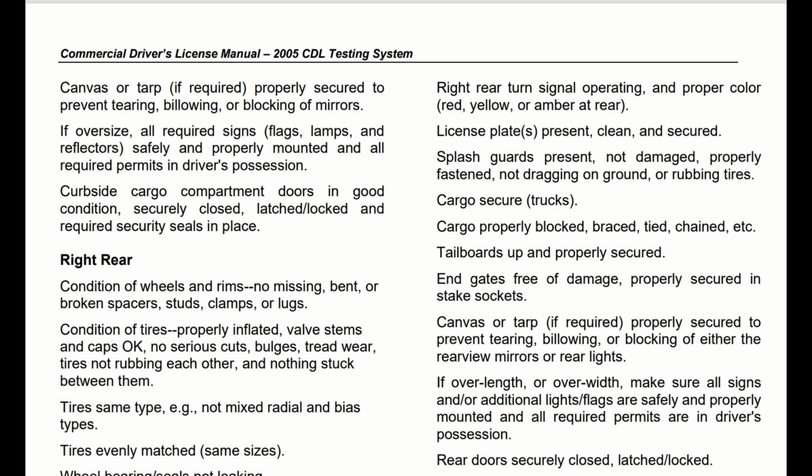Because right here where it says properly secured to prevent tearing, billowing or blocking of mirrors, well, that billowing, when you get going down the road, you're creating a lot of stress on that if it's not as tight as you can reasonably get it. You can limit the life of that canvas or tarp really fast.